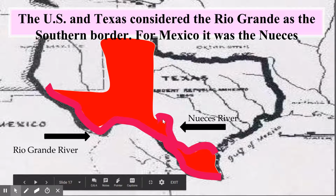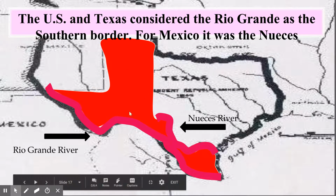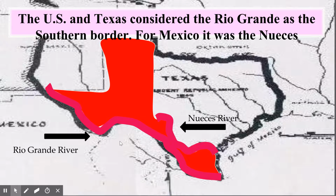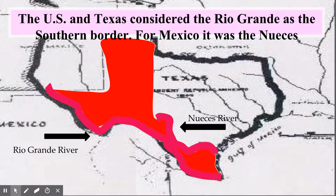And why I didn't use blue on this to identify the rivers, I still don't know. So we're literally arguing over this red piece of land here. This is the disputed territory. And the United States will say, no, the Rio Grande is the border, because then we gain more land. And Mexico says, no, the Nueces River is the border, because then they gain this piece of land here. So we're fighting over which river is going to be the border of Texas. Now, as you know, the Rio Grande will be the border that we still have today, and Mexico is not going to win this war.